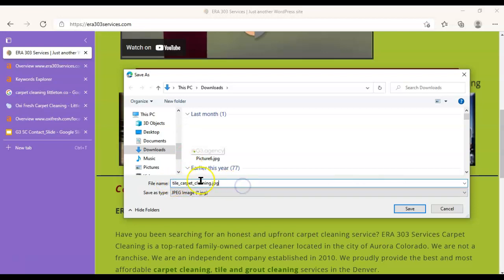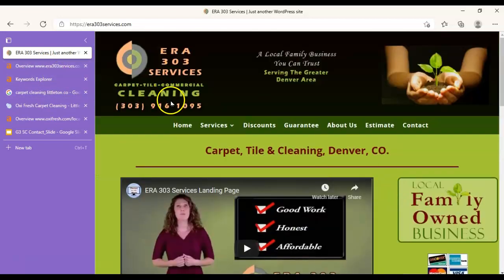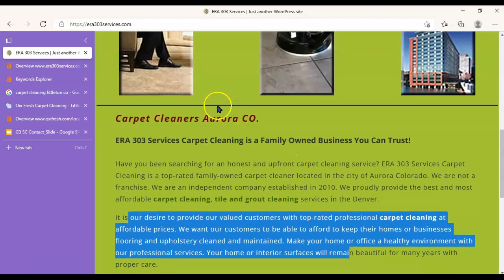Most websites have like just a random string of numbers here. So this is a good start, but it's not quite as good as if you saved it as specific words or phrases that people are actually typing into Google when they're looking for your services in your area. And I'll show you what phrases those are. I found some that you might be really interested in using, and you're welcome to do that.